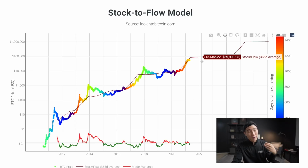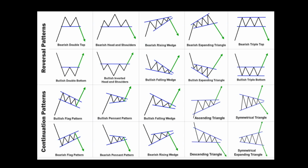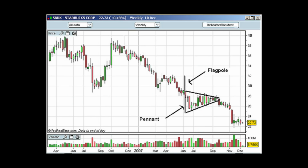I doubt that we're ever gonna see the $20,000 range again unless, you know, something crazy happens to Bitcoin. There are two words you need to be aware of when you enter into this market. There's technical analysis and there's fundamental analysis. Technicals is when you look at the charts, you use indicators, you look at patterns, you try to predict where the price level is gonna drop.